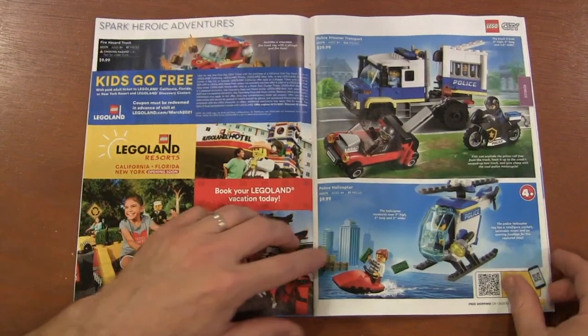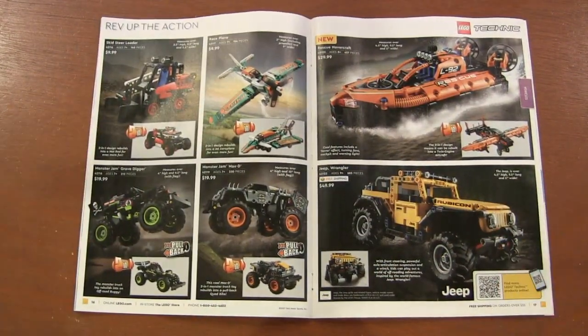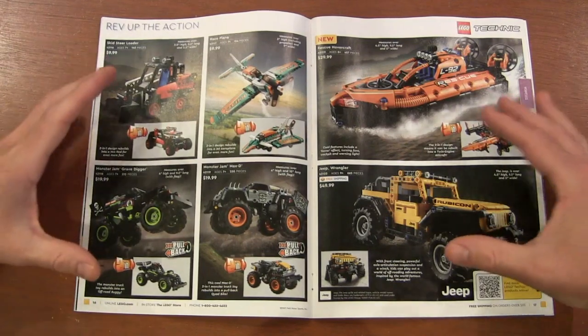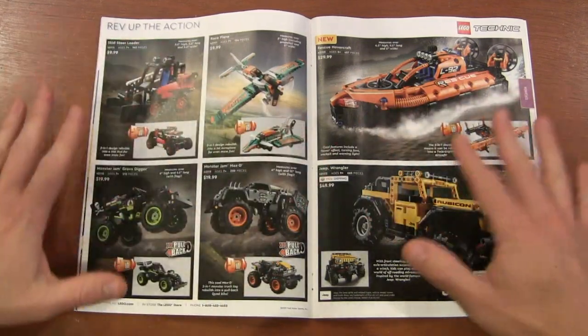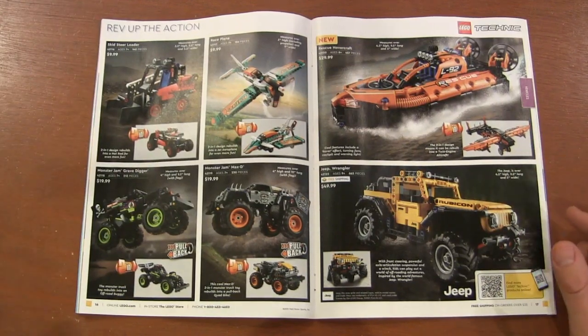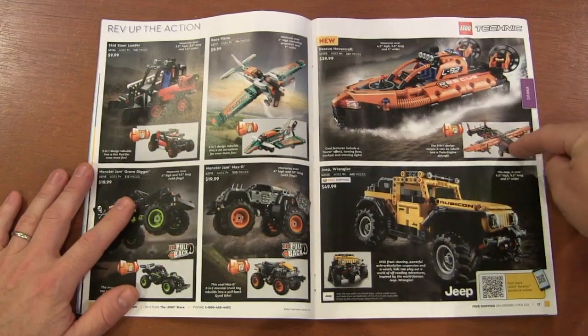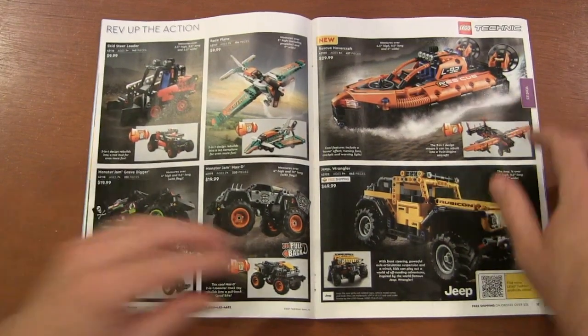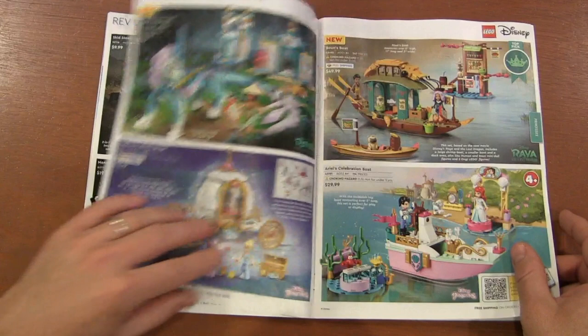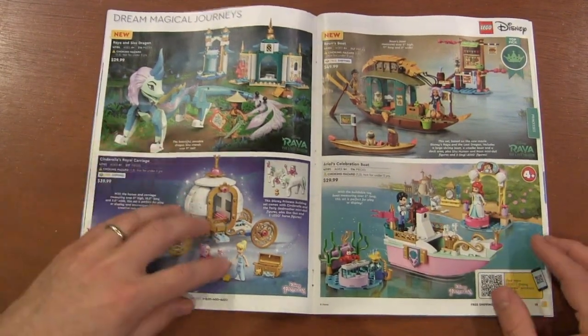Got more city stuff going on here, and now I found it interesting to do these Technics a little earlier. Usually they put these at the end of the catalog, and here they put them right in the middle, these 2-in-1 builds. And although I'm not usually too into Technics, I do love this boat to plane model. It's really cool looking.